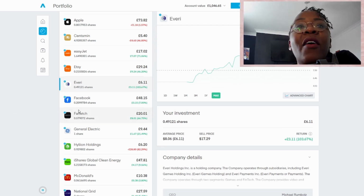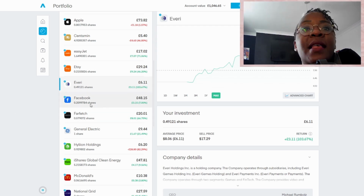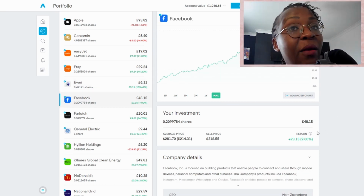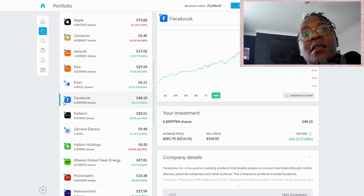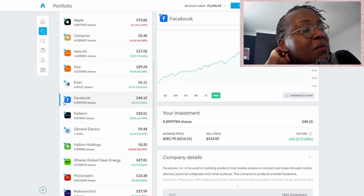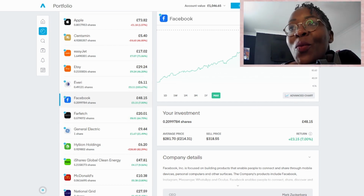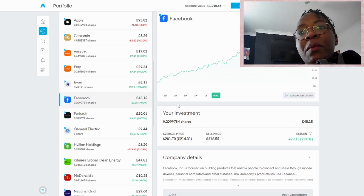Like I said, I wish I'd put more money into it, but it's never too late to buy, so we'll see about that. I've got 0.2 shares in Facebook, and I'm up 7%. This one is quite good because for the longest time I was down, so it's quite nice to see that this is growing. Same strategy as Apple, and try and make sure that I get up to one full share. One share is £300, and I will slowly be building up.